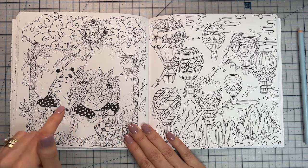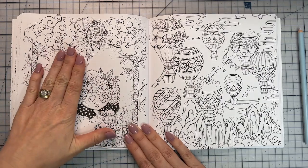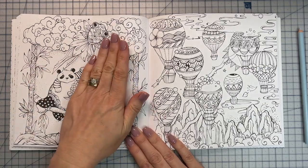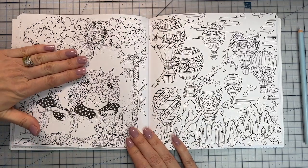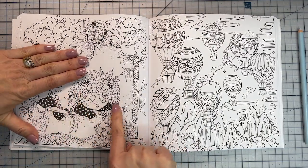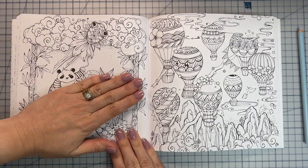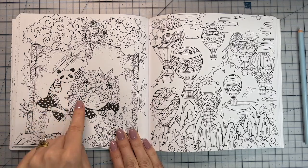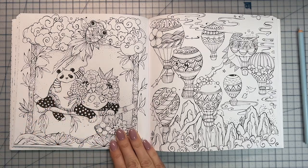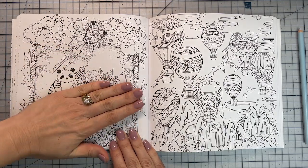Now, this confused me for a second there because I thought that was a sleeping panda and that was another panda. But that is actually the sleeping panda. So she's lying right across the bamboo and the little baby is climbing over her back. Yeah, I was just trying to work out where the clothing started and ended. One panda, two pandas.